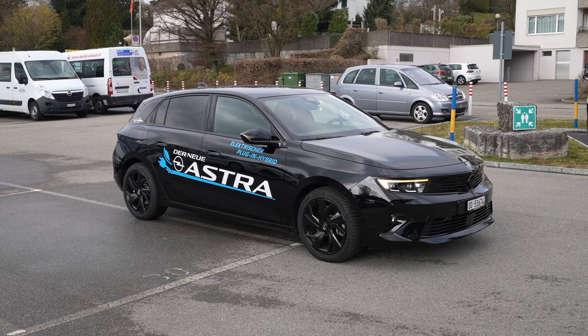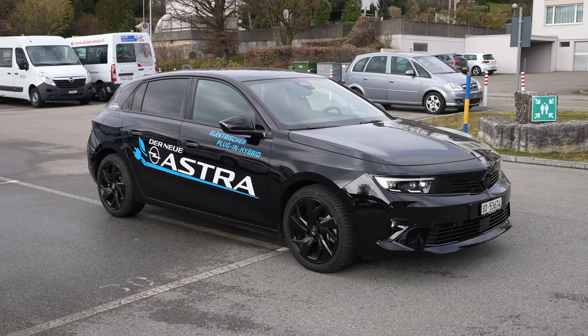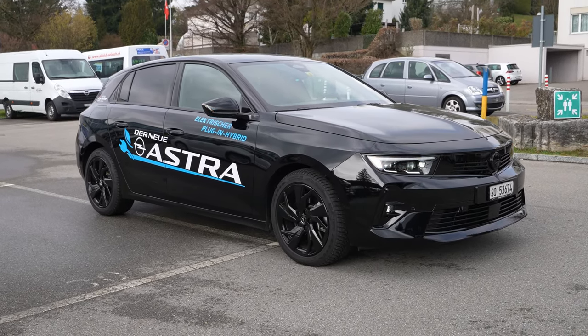Today we are right here with the new Opel Astra 2023 version and with this new multimedia system that the Astra comes with and also probably the future Opel cars. And I have with me the iPhone and I want to show you how easy it is to connect your iPhone to this new multimedia system from Opel.